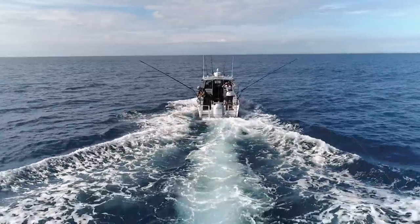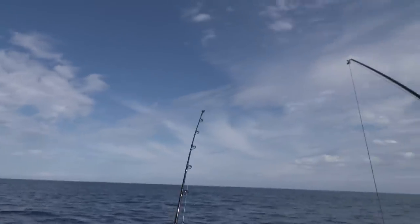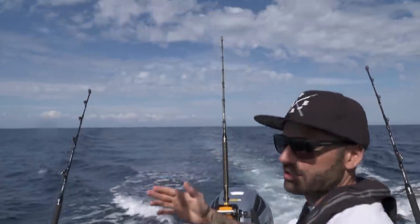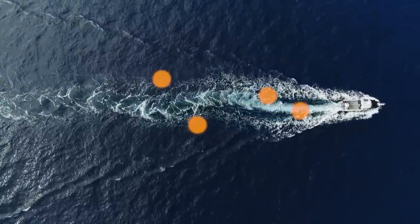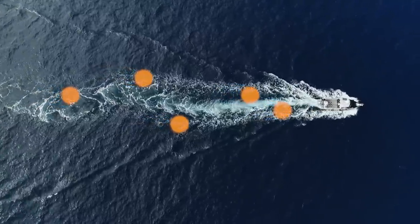Yeah, so the spread that we're running, we've got our two on our outriggers, one outrigger each side, our two corners here, and then our one shotgun in the middle. And it's in a staggered formation. So we basically got one, two, three, four, and then five at the back is the shotgun. And they're nice and close to the boat, they're not way out the back.